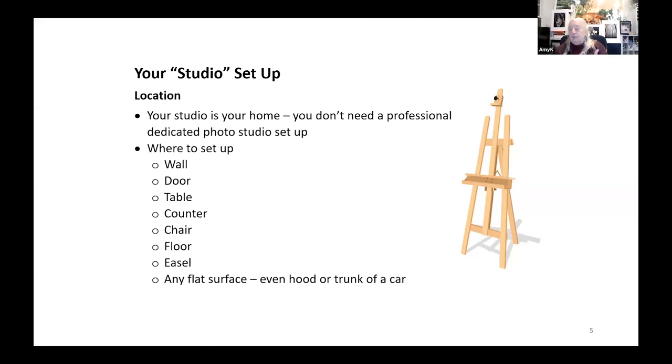There are different places where you can set it up. Living room, dining room, kitchen. I've actually even gone outside and put different things that I want to take photos of on the hood or trunk of a car, just because that's what was convenient at the time. What I have listed are different places in the house where you can set something up, and it's not going to be difficult, and you can actually easily set it up.